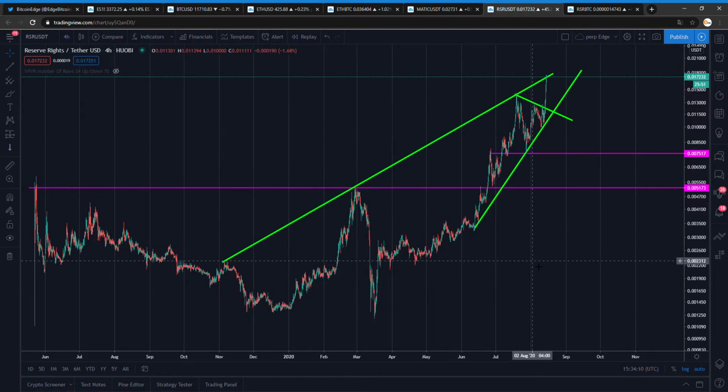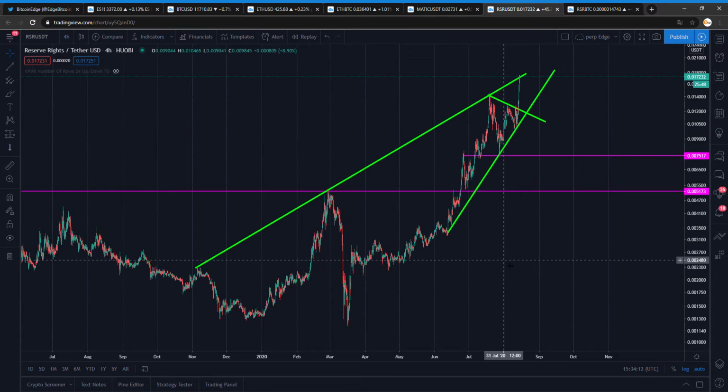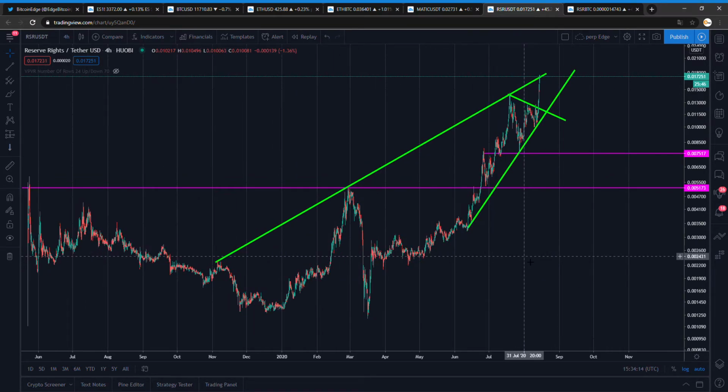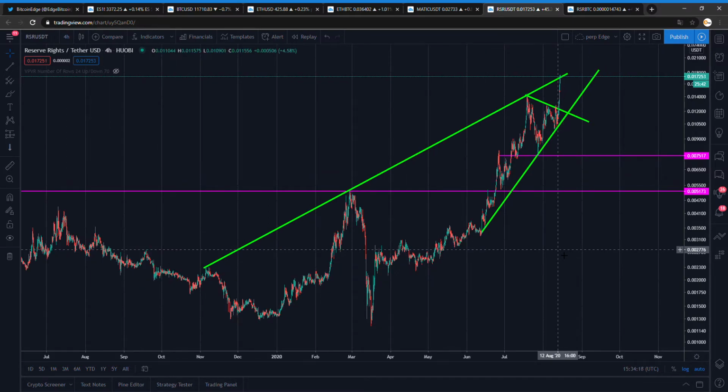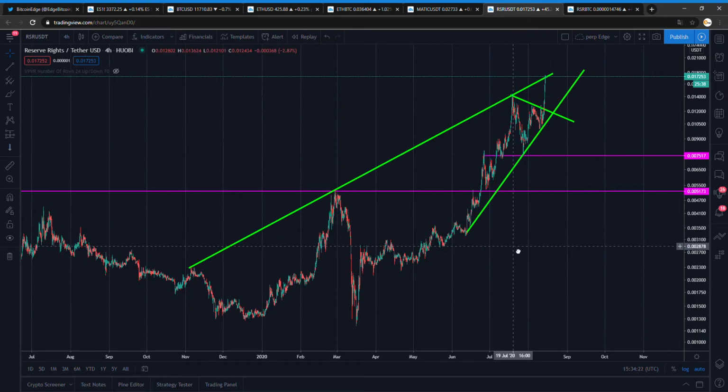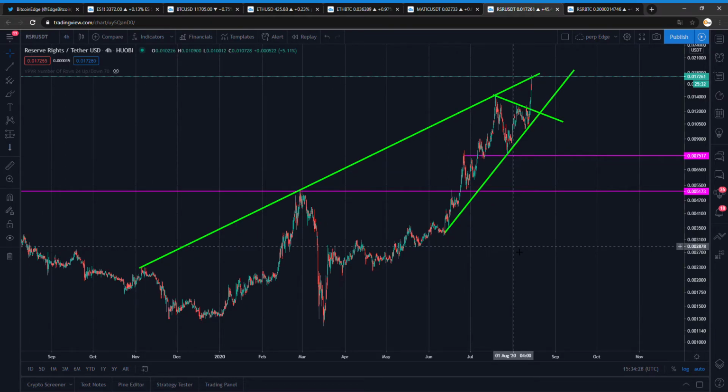We're starting the day off with Reserve Rights. One of my followers, Paul, asked me to chart it. I charted this a few days ago. These are the exact lines I charted, and they went up more than 40% today. Sadly, I wasn't in it.